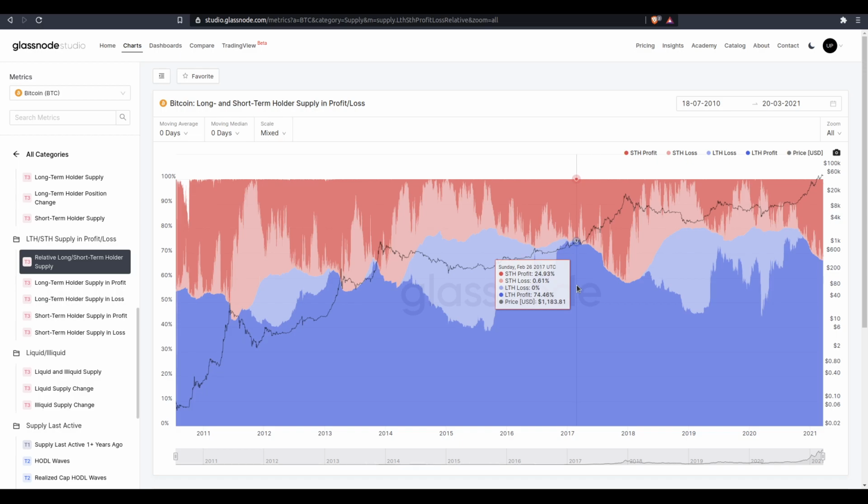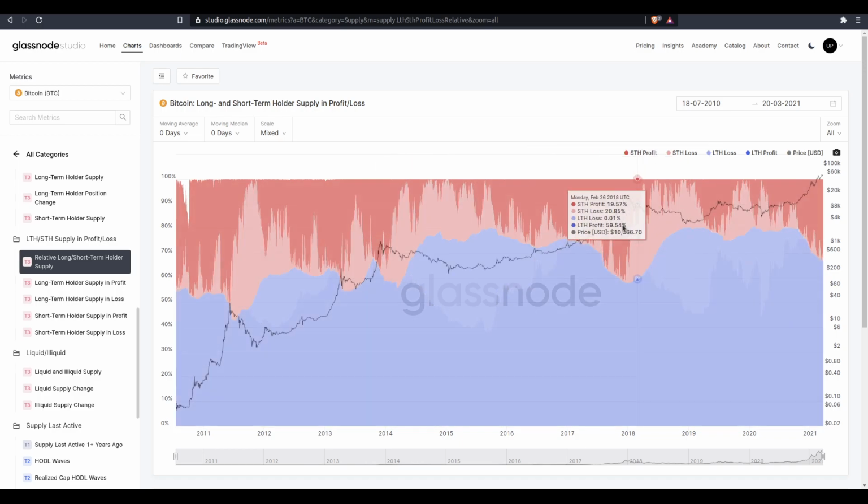Every UTXO is in profit. You cannot be at a loss. There's a few speculators who still manage to lose money even at all-time high, but that's the nature of the beast. So during these bear markets, you get long-term holders accumulating. They then move into full profit, and then they start selling. Then you get the overall selling phase. You get an increase in the red, the short-term holders. That's that wealth transfer.